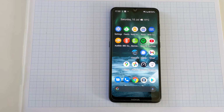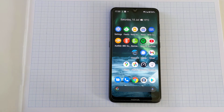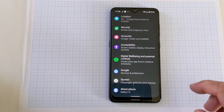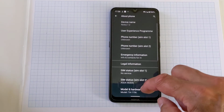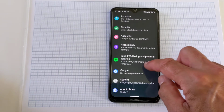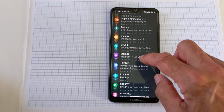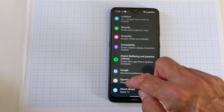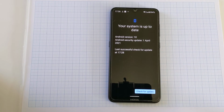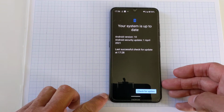Now, what else is great about this phone? The other very big selling point is it's got two SIM slots. Each SIM can have 4G concurrently, and it's got an SD card slot. Let's go into the settings. Let's just prove we're on Android 10, by the way. Oh, I'm messing it all up now. Try again, settings, system, advanced, system update, yeah. So there's the proof we're on Android 10.